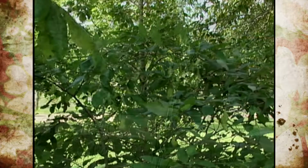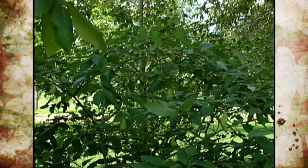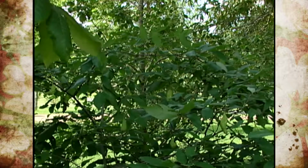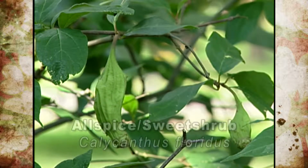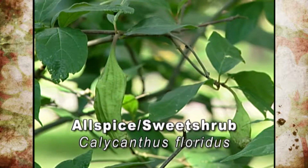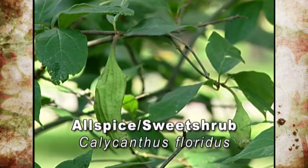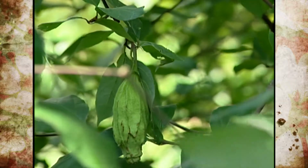Well, I see an interesting shrub over here with some really neat fruiting structures. They look sort of like green bats hanging from the branches. What kind of plant is that? That's a Calycanthus. Calycanthus. Okay. Another plant from the south here. Yes, it's native to the south and southeast, I believe. Okay. And the flowers, what color are those? They're maroon.